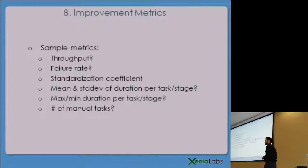Standardization coefficient, whatever that means. I think the idea here is that of course, pipelines are going to be somewhat different for different applications. But it becomes trickier to manage if you have 1,000 apps and each one of them has a totally unique pipeline. How do you keep track? They're all a bit different, you can't really cross-compare them, all that kind of stuff. So maybe we want to work on standardizing our pipelines, have a look at what the deviation is, and try to cut it down.